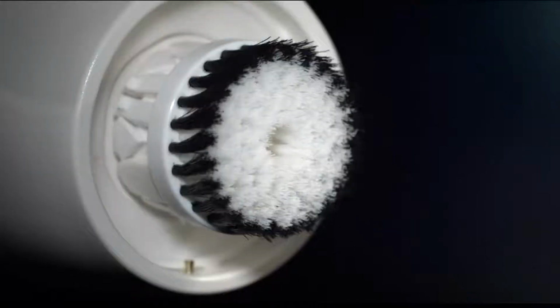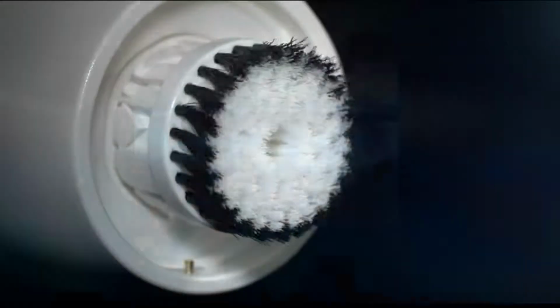And what's happening is that oscillation is going 300 times per second. And I mean, in the amount of time it takes me to snap my fingers, imagine 300 little movements on your face. Which you can't do with just your hands or a washcloth. And then this comes along. This is called the fluid force.